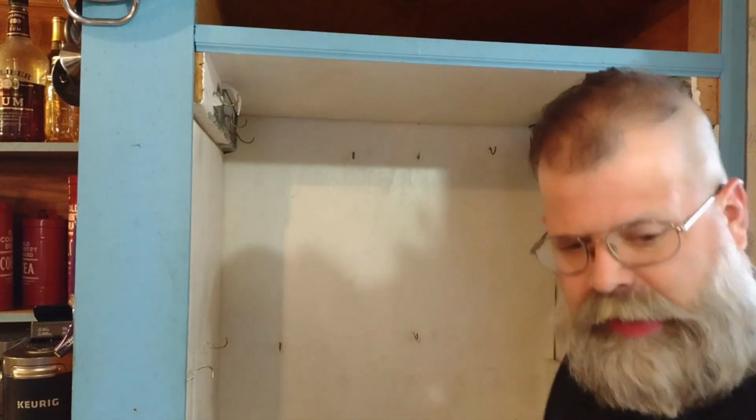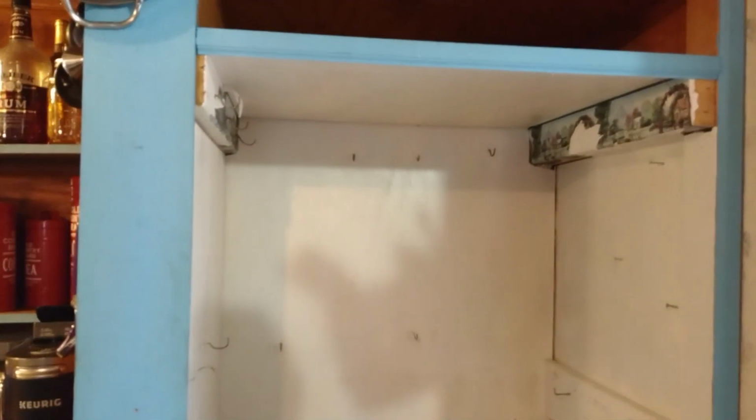There is an outlet down here. You won't be able to really see it. Here, let me take you off here. There is an outlet right here. This is what we had our mini fridge on. We just ran the cord over here.